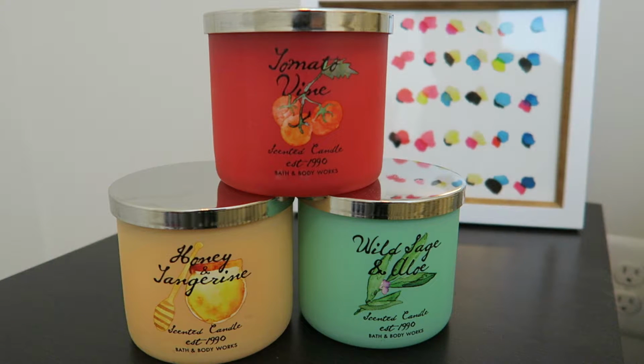There are rumors of bringing back sort of the Sweet Shop 2014 or whatever that collection was. We've been hearing that for a couple of years. Hopefully it comes to fruition this year.